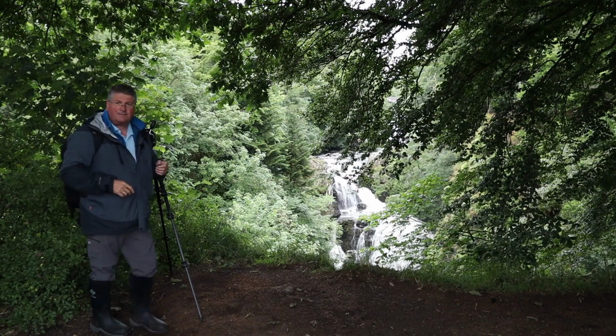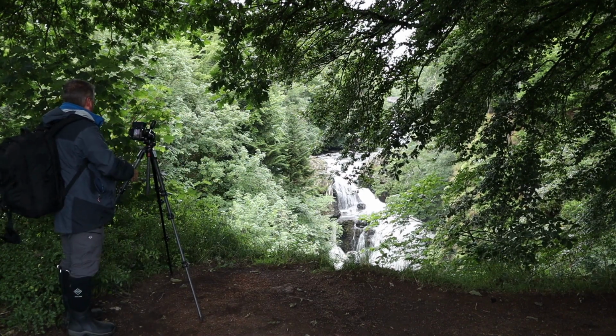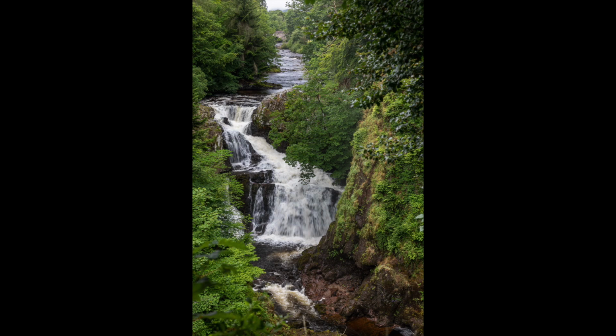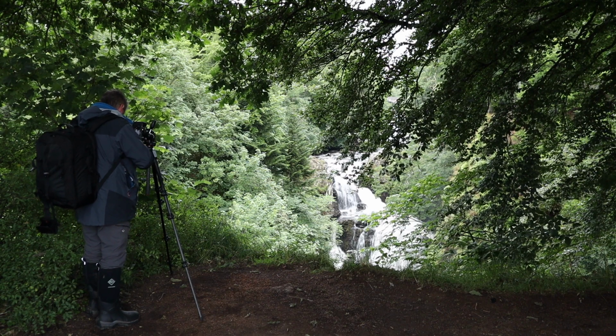So I'm just turning the camera around in portrait mode, and what I'm trying to do is get the full length of the falls from top to bottom, because that big branch right in front of me is actually framing the top of the water. I've just adjusted my polarizer, so I've got no highlights in the water. I've taken my shot and there's no highlights showing, so I've got no clipping at all.